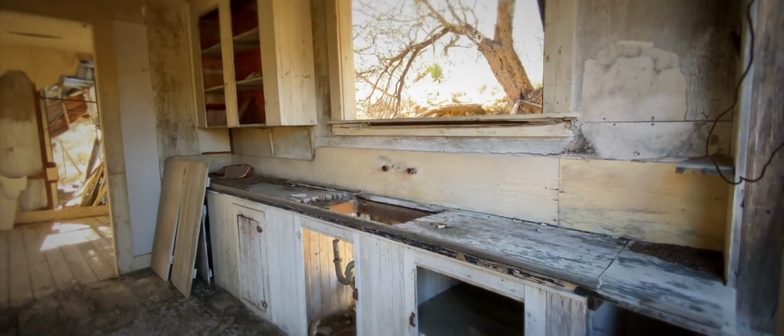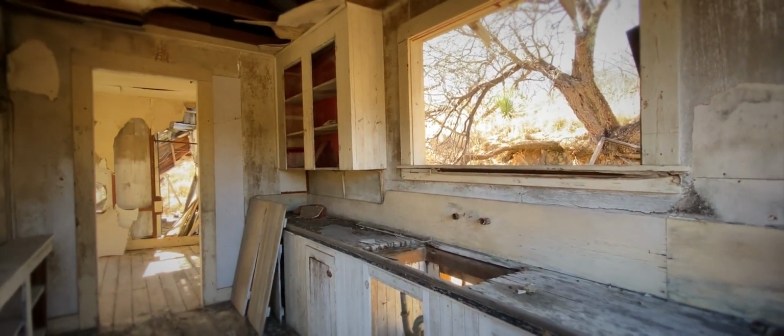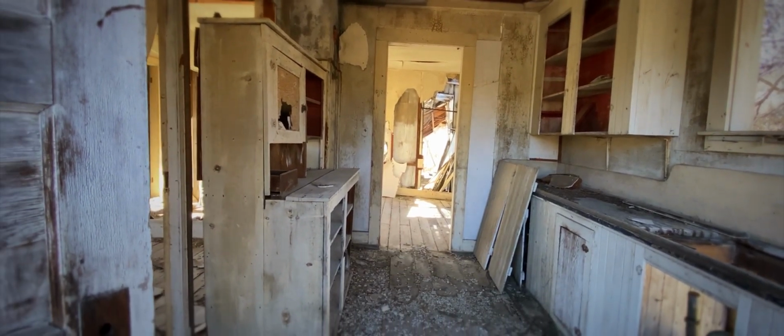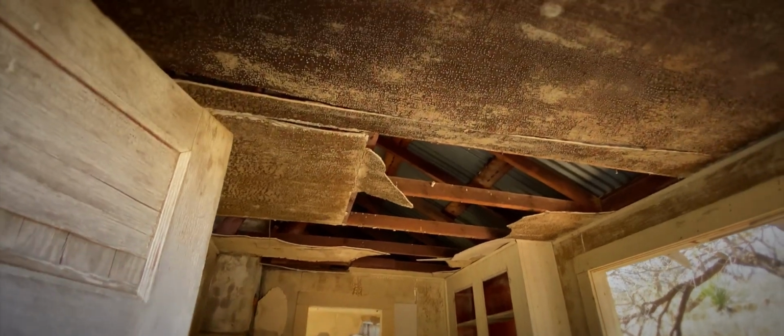Pretty beat up. So this was the kitchen. Look at the cabinetry. And the ceiling.